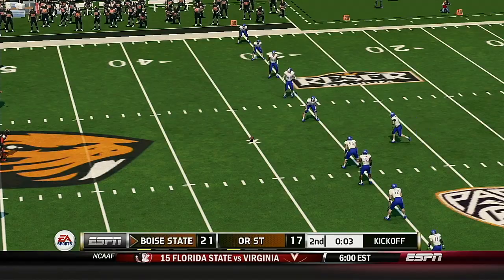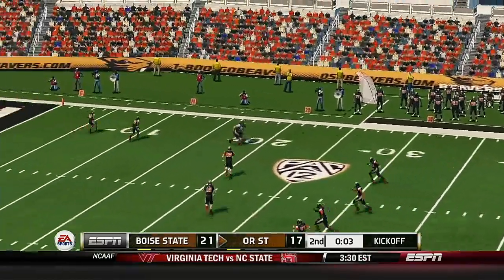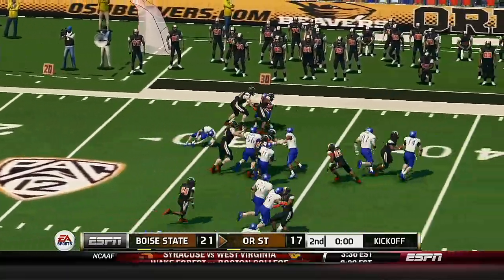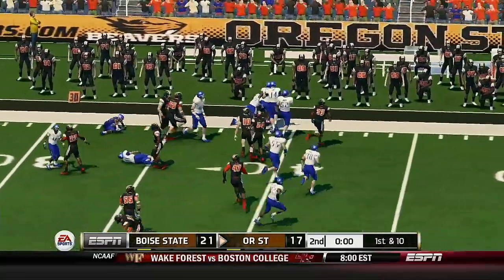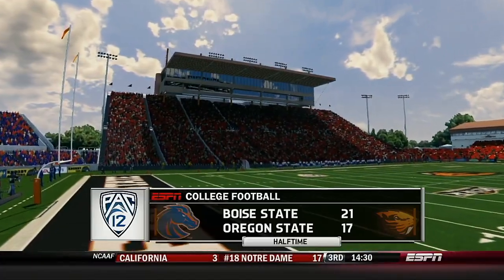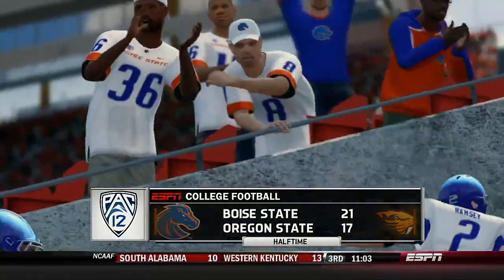The return team looks ready to go. They need to take this one all the way in order to lead at the half. Young takes it at the 8. He's out to the 30. He gets hit out of bounds. Right around the 38-yard line. We've played a half. Boise State leads it 21-17.